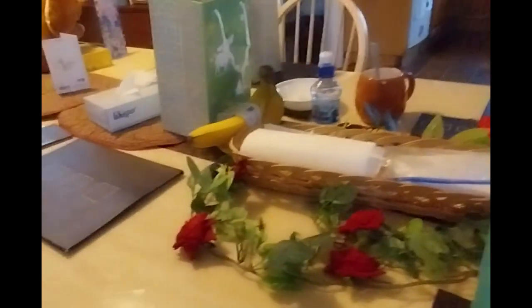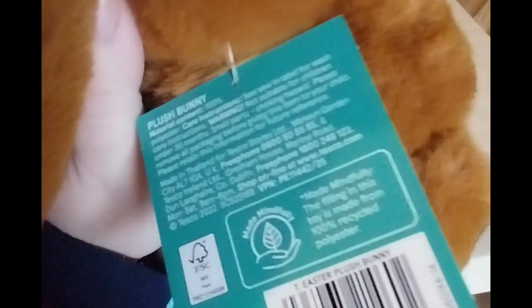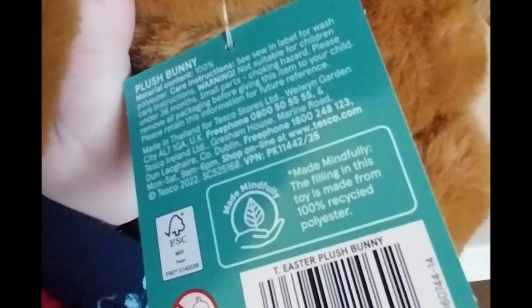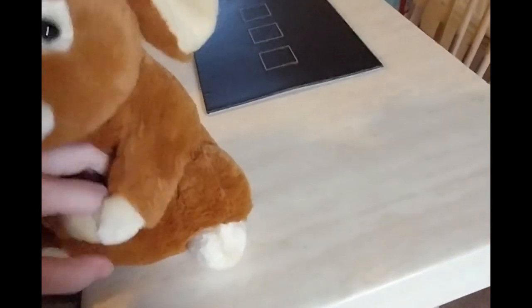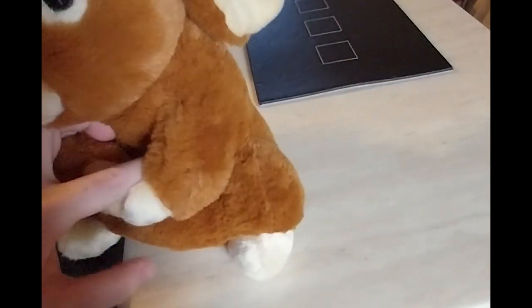But this is the dining room table. Anyway, this is so cute and so soft. Super soft. Betty Bunny. So it's supposed to be named Betty then? Made from 100% recycled polyester. That's cool. It's so soft. And it can hold something. I don't know, a pencil in there. It's a bit too thin for my foot. That's how it moves. So here.